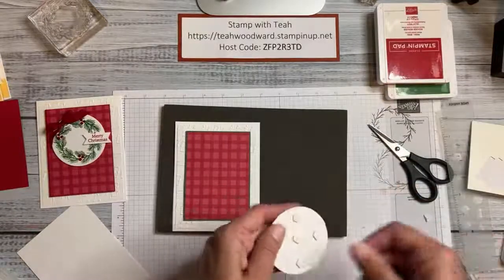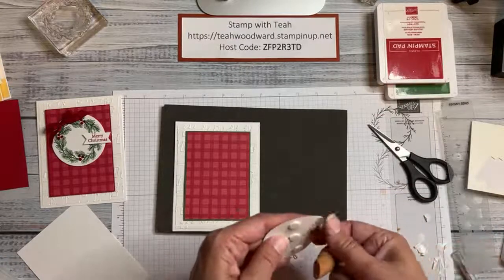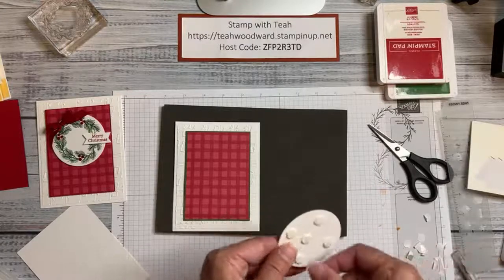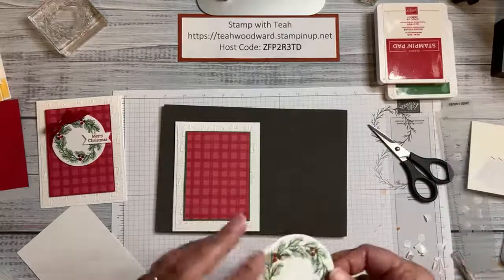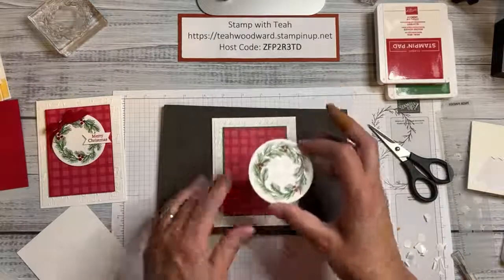I use a lot of dimensionals. I don't like anything to collapse when I mail it. I mean, how heartbreaking would that be? I spend time making something for somebody, and to find out that maybe it looked like crumb when it arrived was just not an attractive thought to me.